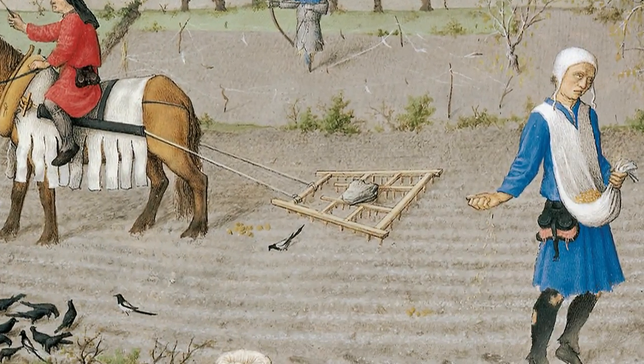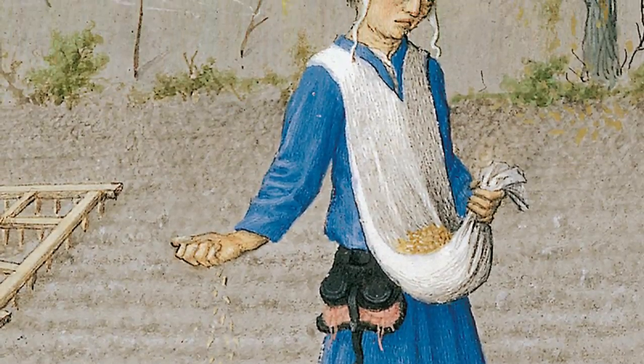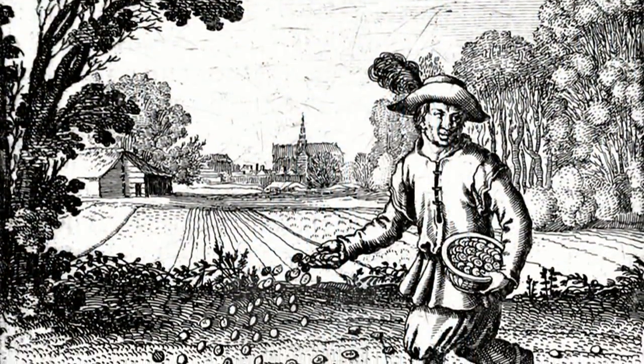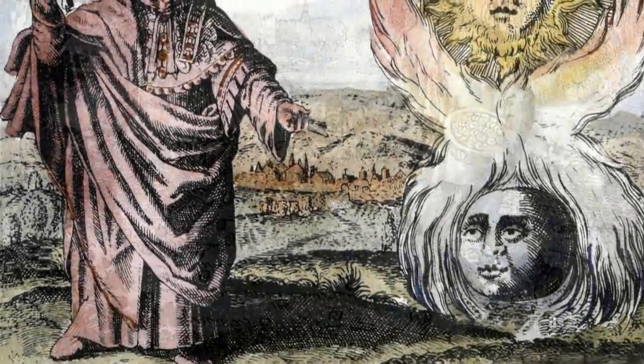Continuing to look at the scene from the point of view of the underlying alchemical code, one is reminded that the figure of the alchemist is often symbolized by a farmer working the land to transform it and make it bear fruit.